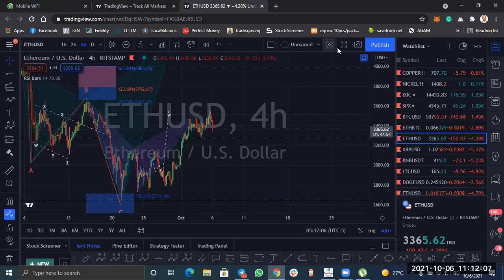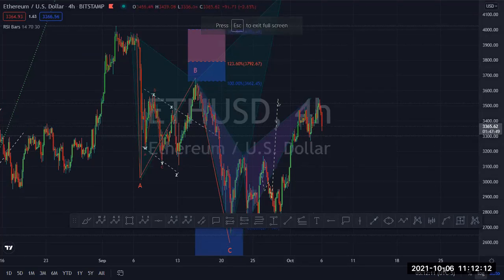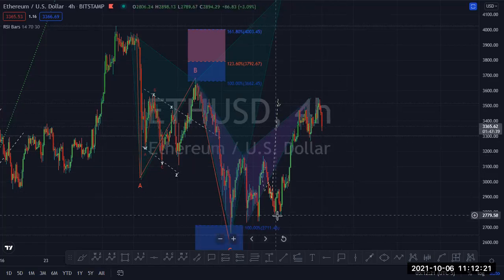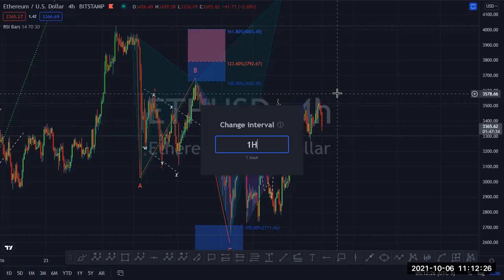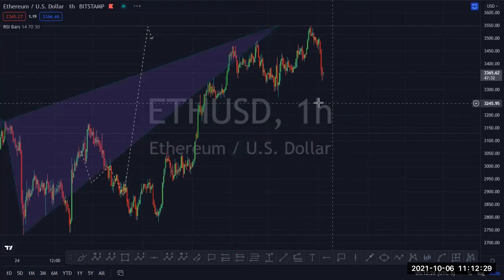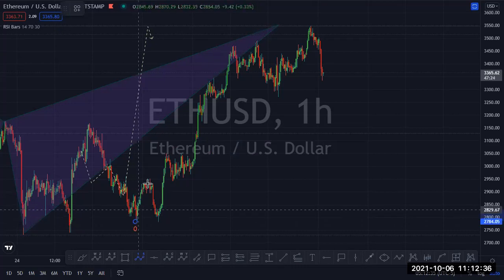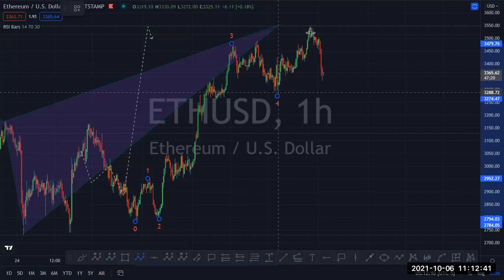You can see Ethereum. Ethereum has completed a pattern on harmonics and is now dropping. So maybe this is the wave 5. Well, let me see the 1 hour. Okay, of course, it's a 5 wave move. From here, 1, 2, 3, 4, 5.